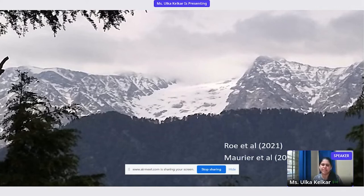And they used that data set to find that the ice loss in the Himalayas has doubled in the last 40 years. Another study by Roh et al. is saying that, maybe 100,000 years ago, there was somewhat melt of glaciers in the summer when the northern hemisphere was tilted towards the sun.